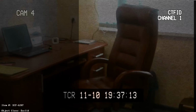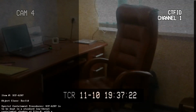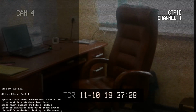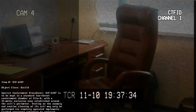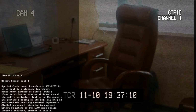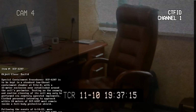Item number SCP-6207. Object Class Euclid. Special Containment Procedures. SCP-6207 is to be kept in a standard low-threat containment chamber at Site 8, with a 15-meter exclusion zone established around the cell's perimeter. Testing on the anomaly and routine cleaning of its cell may only be performed via remotely operated implements. Clothed personnel intending to approach within 10 meters of SCP-6207 must remain inside a full-body protective shield.